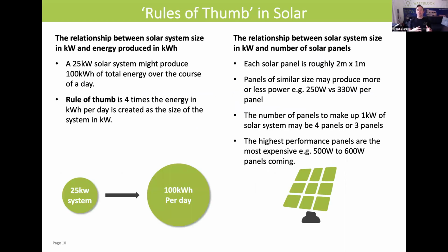So a couple of rules of thumb. First of all, a 25 kilowatt solar system might produce 100 kilowatt hours of total energy over the course of the daylight period of the day. So you can think in your mind, roughly 4 times the amount of energy in kilowatt hours per day is created as the size of the solar system in kilowatts.